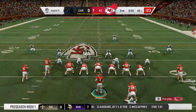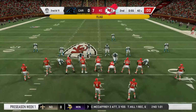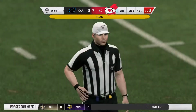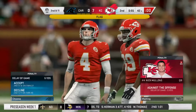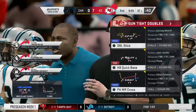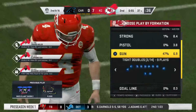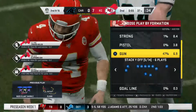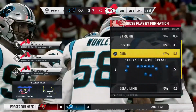That pass play wound up for negative yardage, so here's 2nd and 11. Delay of game, offense. He didn't even try to signal for a timeout, so they must have not been aware of the numbers. I think he lost track of the time left in the play clock and probably was trying to read the defense and trying to figure out which play to run and just lost track, and it cost him.